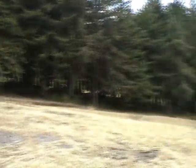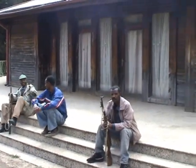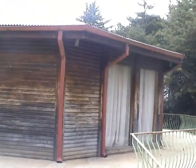Yeah, we've arrived at the exhibit center, which is closed today, but met a couple of guards here on the perimeter. And there's Shifero. And this is the exhibit center. They have a lot of animal specimens here, stuffed animals, skeletons, exhibits.